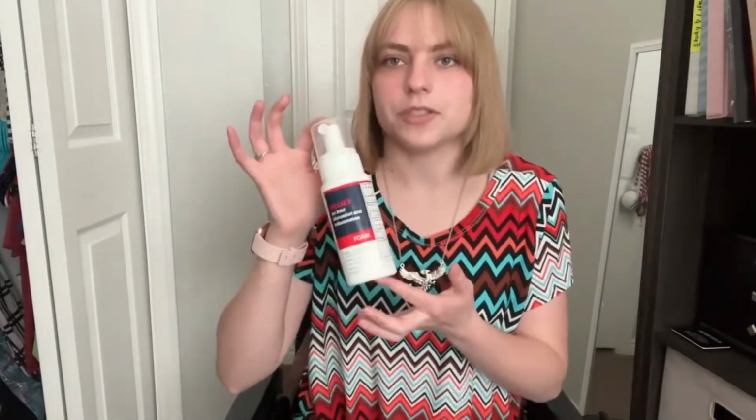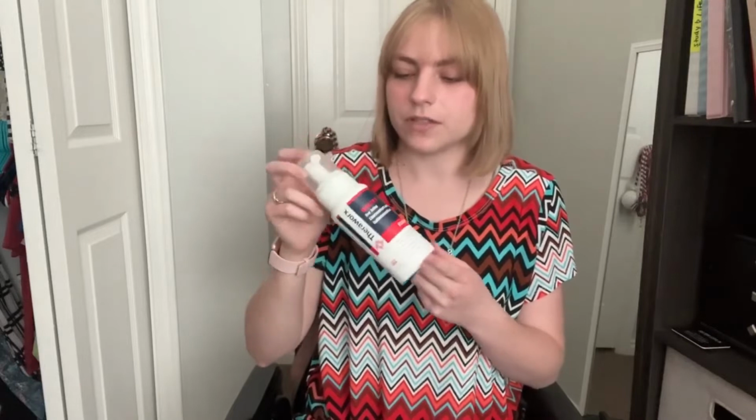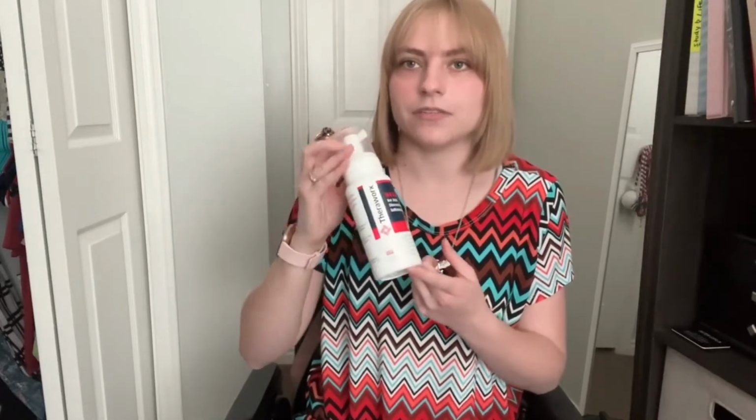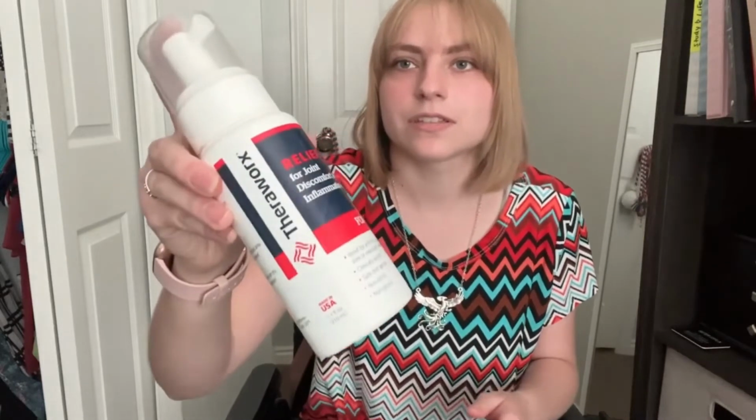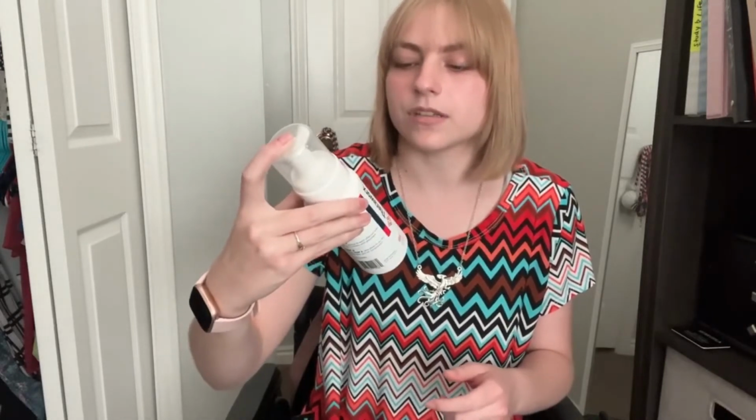Now, this is a non-prescription that you can get at any drugstore. It's called Theraworks, and I really like this because it helps with the pain and also helps with the inflammatory stuff. This one is the joint discomfort and inflammation one. This is the one that I like the most, so if you want to try it out, give it a go.